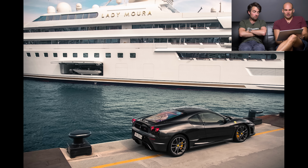My eye immediately went to the boat first, which is a little strange, and then I went to the car, and the first thing I noticed about the car was the lighting on the car, and I just thought it kind of looks like a snapshot. The lighting on the back window is really bad too. You can see the neighboring building reflected in it or something.